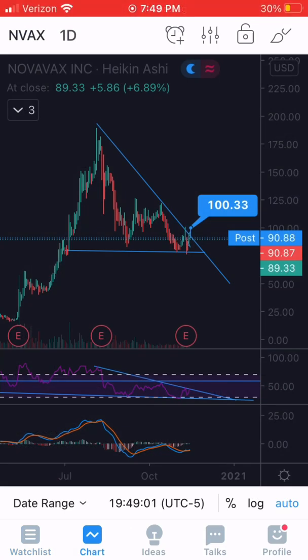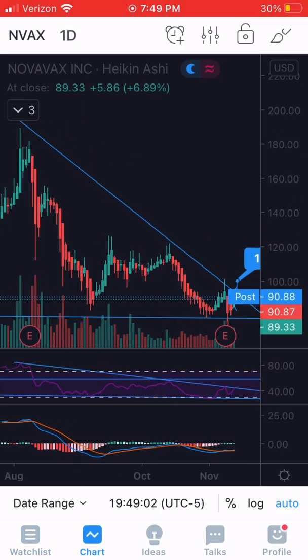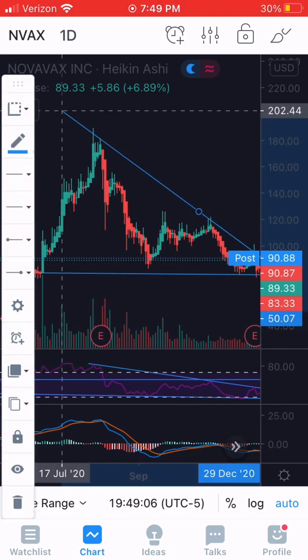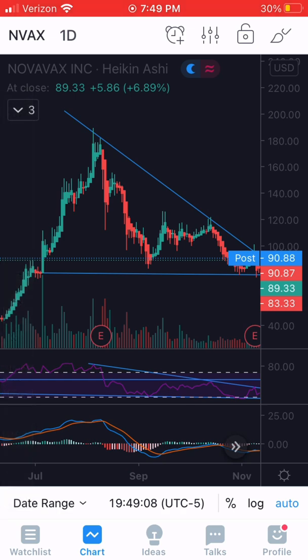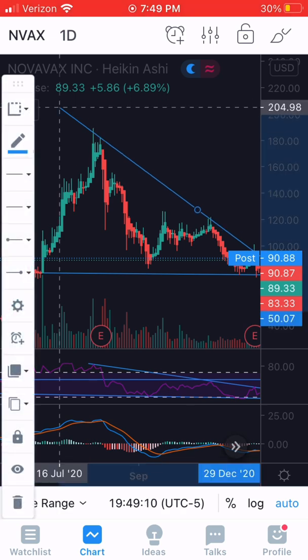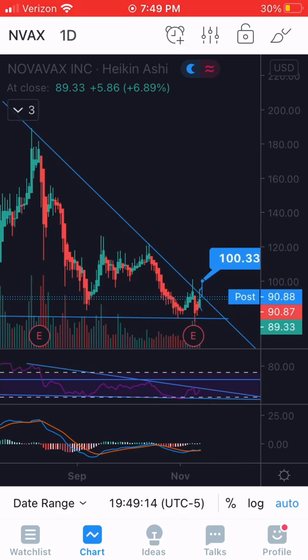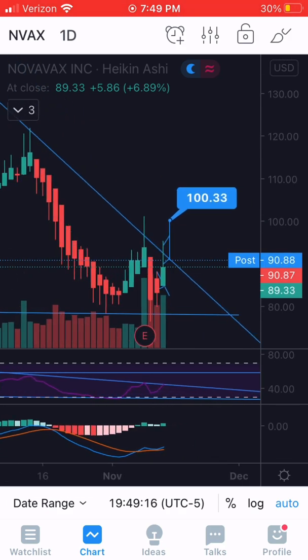Today I wanted to look at Novavax, or NVAX. It's in a serious pattern right now, and it's looking amazing. I wish I could have got this video out the other day. I saw it gearing up, and it actually did a nice dump here, if you see this red candle.